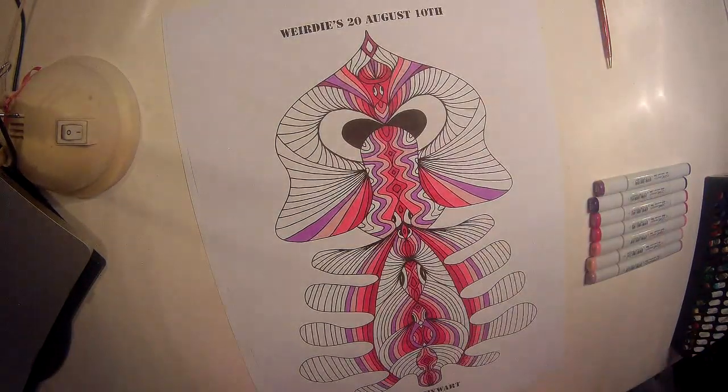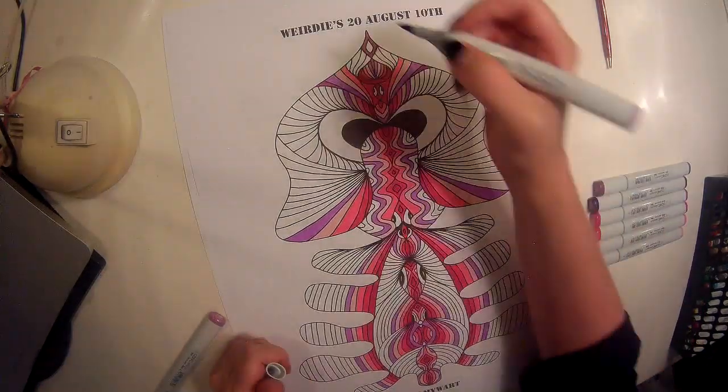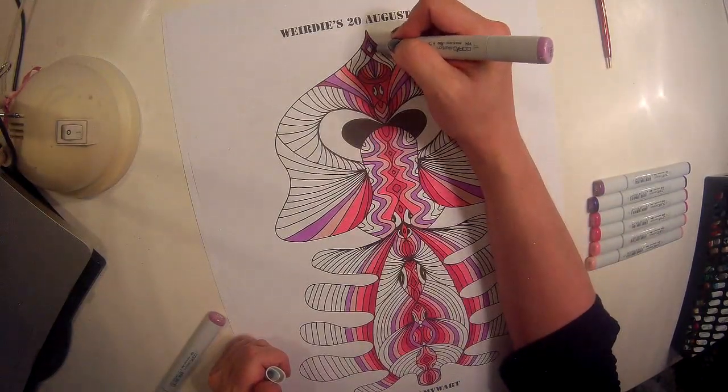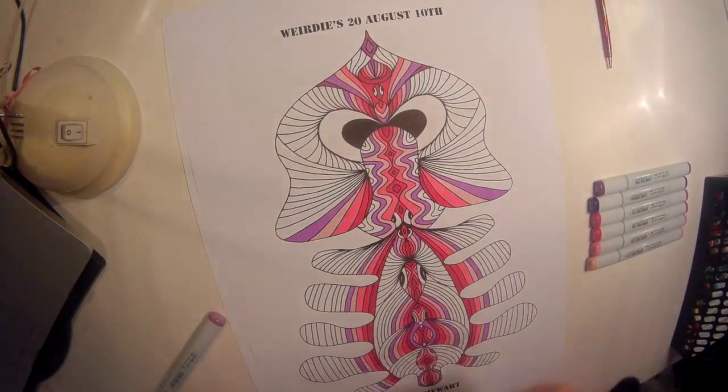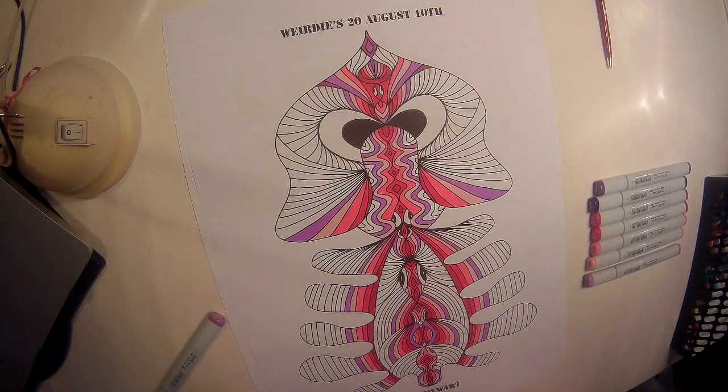I think we're going to backtrack just a second here. This is really beautiful. It's going to be very, very lively. Can't wait to be finished with it. The rooms. I'm looking forward to that.